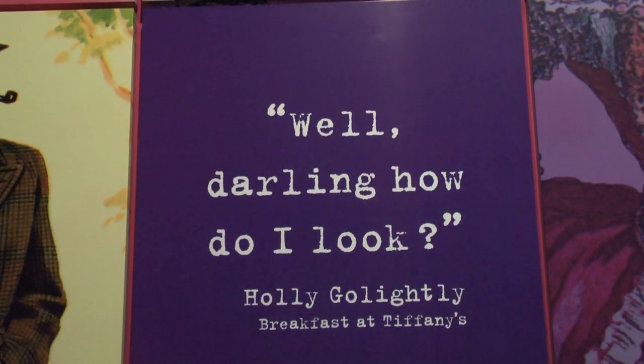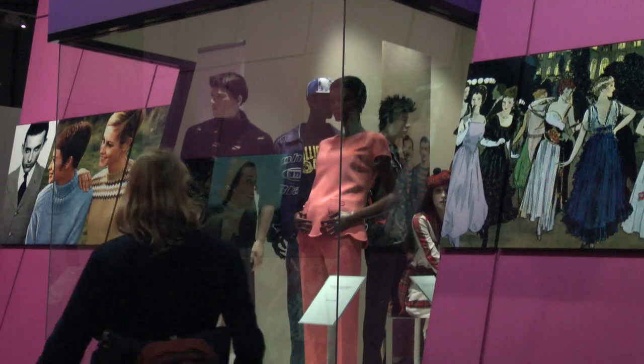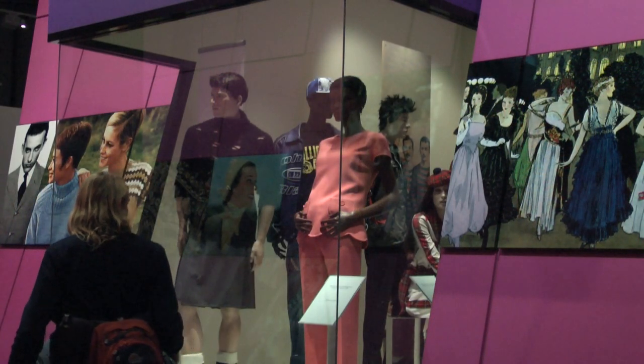The third and final part of the museum is the fashion gallery, where you can learn about textile and fashion throughout the ages.